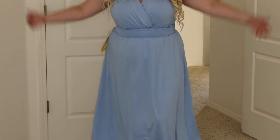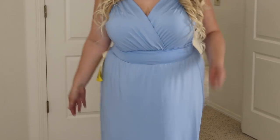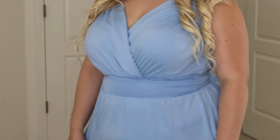I'm sorry that you guys can't see the whole entire dress. I know that bothers some of you because I got a ton of comments on it, but hopefully you don't mind since this is the last dress of the bunch.